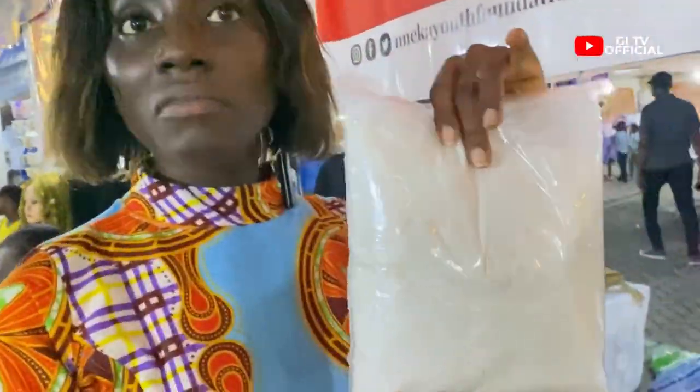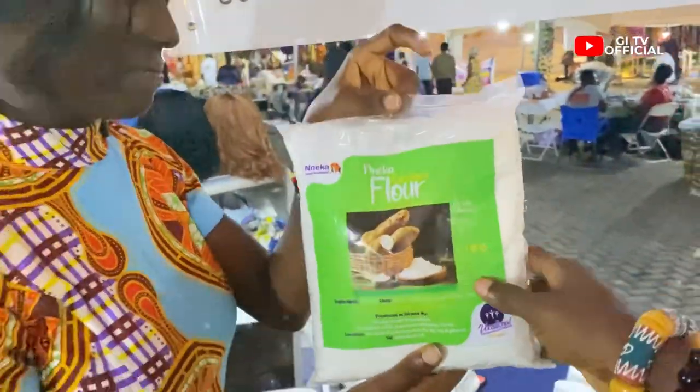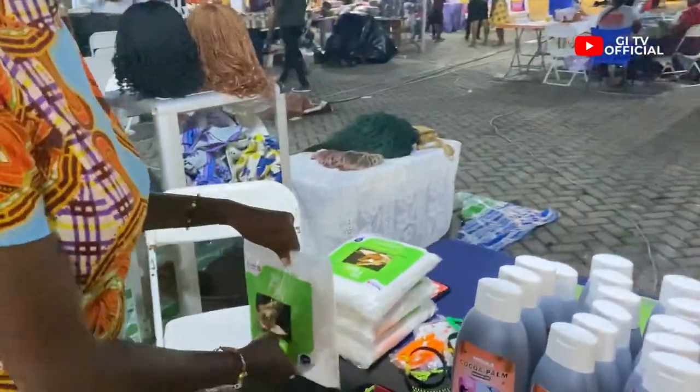It's 30 cedis. For this big thing, just 30 cedis. Wow, guys. The things are very, very cheap.